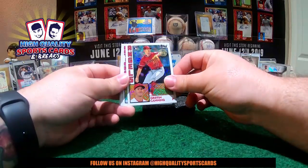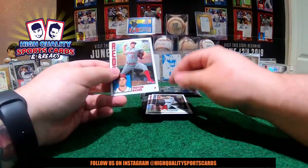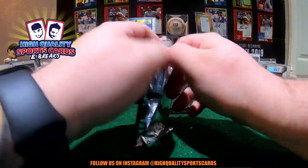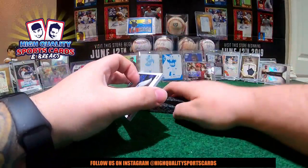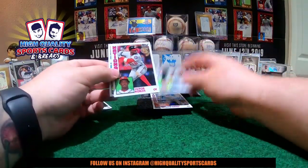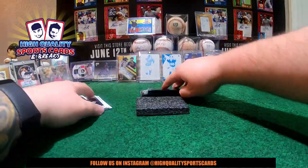Griffin Canning, Angels, Scotty Kibben, Nationals, Michael Chavis, Red Sox, Trevor Bauer. All right, so first pack, no auto here. Here we go with the last three. Looking for a nice fatty one, nice sticky one, auto one. Aaron Judge, Brandon Lowe, Victor Robles, and Vladimir Guerrero Jr. No autos on this one, too.